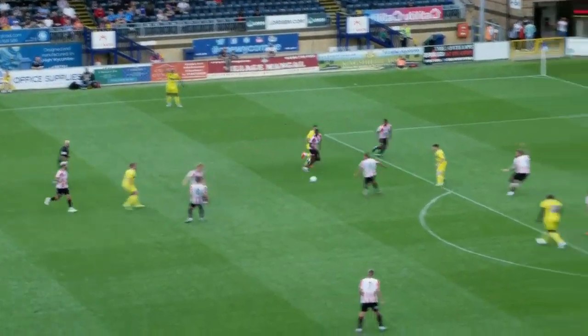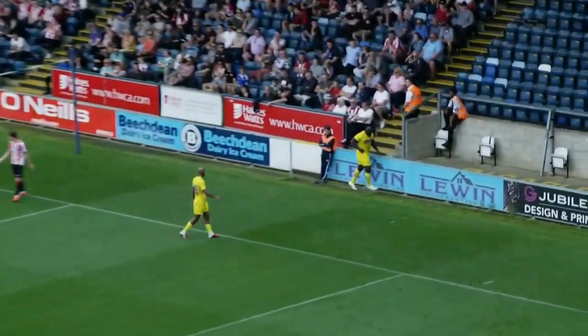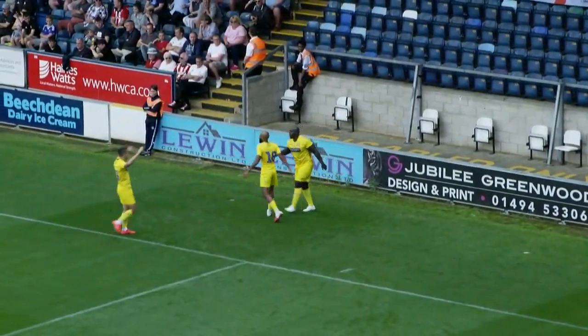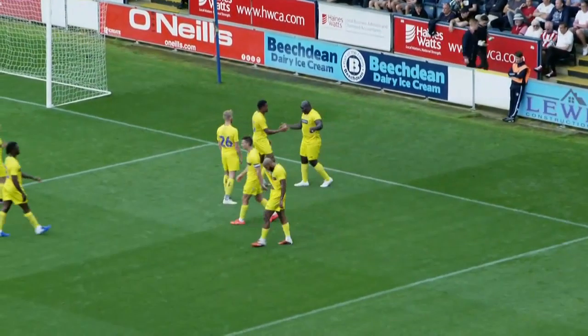Much appreciated by the locals. Ball out on the far side, whipped into the box, and there's a header, and there's a second goal. And it's Akinfenwa doubling Wycombe's lead. It's now Wycombe Wanderers 2, Brentford 0 with 28 minutes gone. There's hands down the flanks, aren't there? We're not competing down the flanks at all.